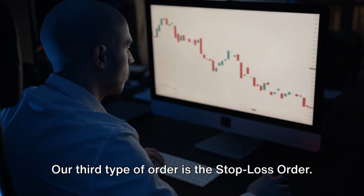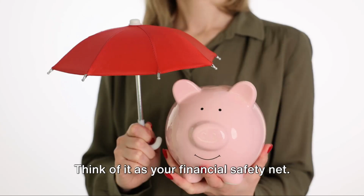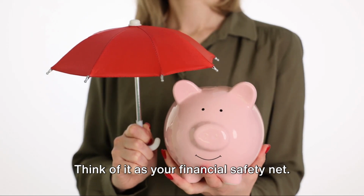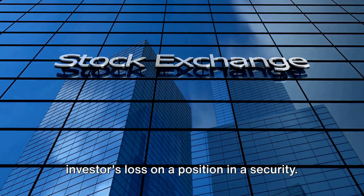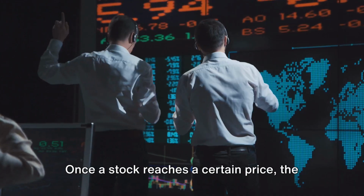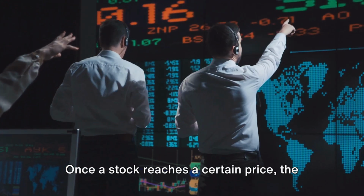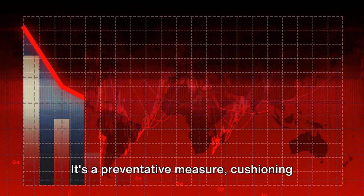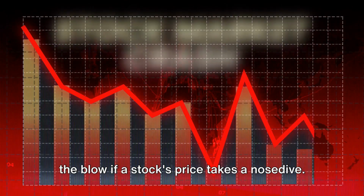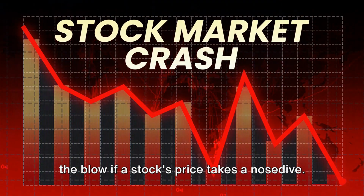Our third type of order is the stop-loss order. Think of it as your financial safety net. A stop-loss order is designed to limit an investor's loss on a position in a security. Once a stock reaches a certain price, the stop price, the order becomes a market order. It's a preventative measure, cushioning the blow if a stock's price takes a nosedive.